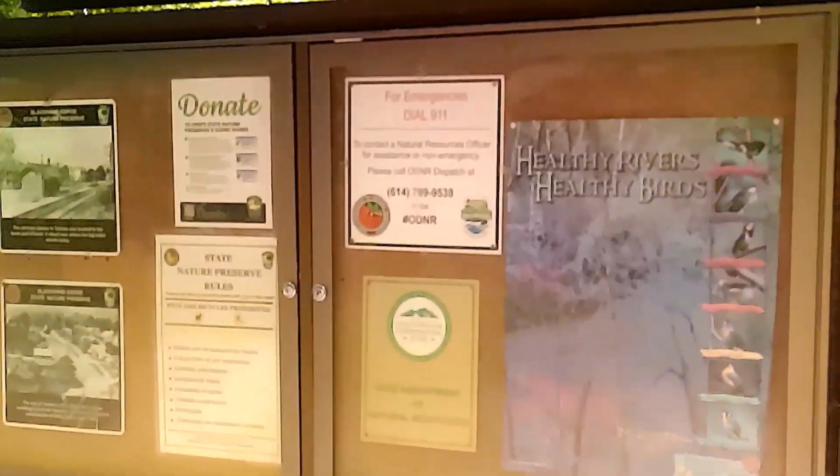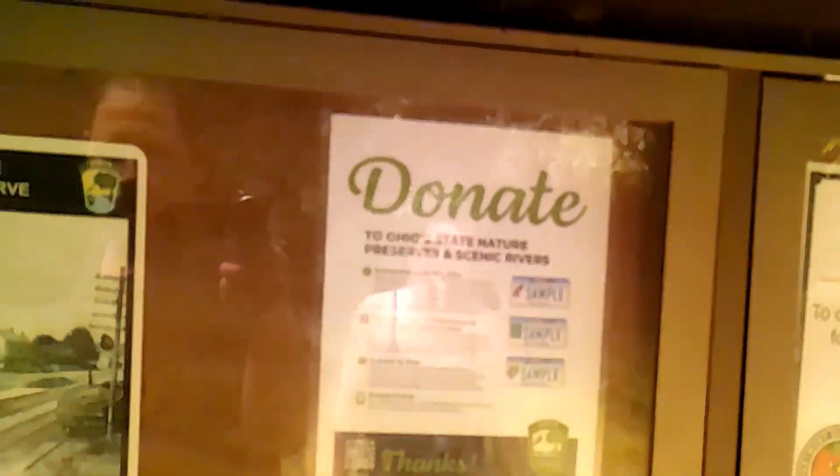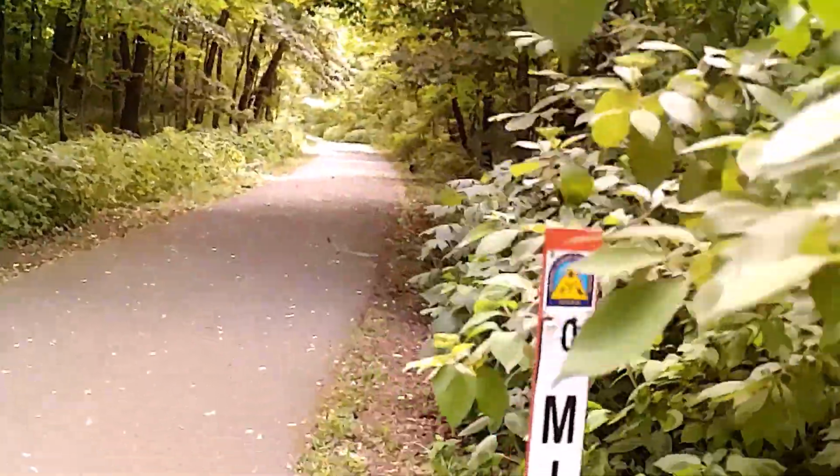Got a nice little kiosk here. Couple emergency contact information, park rules. Yeah, we'll see how many of them we follow, but you know. And we're off.